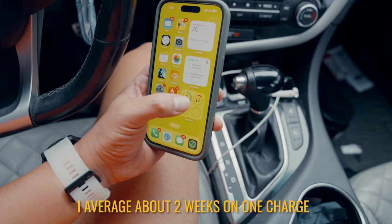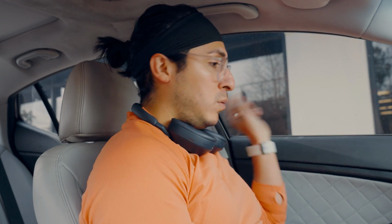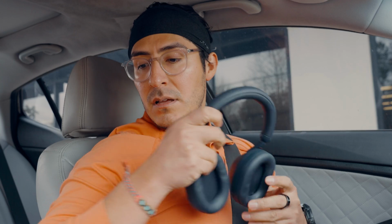But where these really shine, it ensures that these automatically pause when you're not using them if you just remove them. And what that does, it avoids accidental drainage on the battery. And this just feels like you just get more battery life from these, because there's been a ton of times where I removed my headphones and the music's still playing.